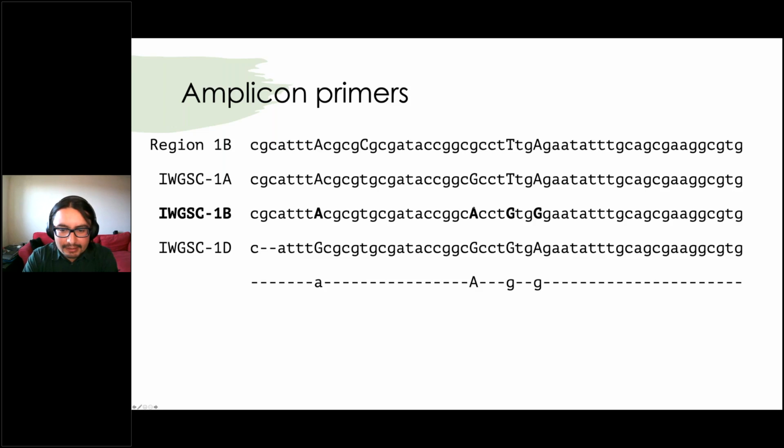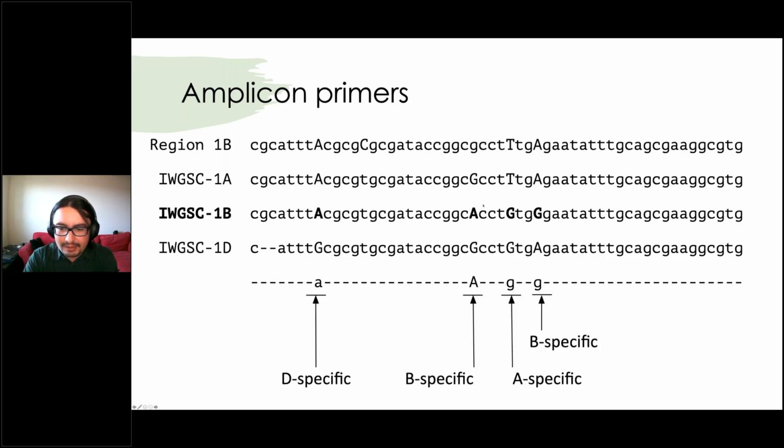And you can see that there are these two SNPs that are specific to the B genome. So what we get is we use these two SNPs as the primers to amplify. So in this case, PolyMarker doesn't give you a single pair of markers, but a set of multiple pairs that then you can decide which one you want to bring forward for your analysis.